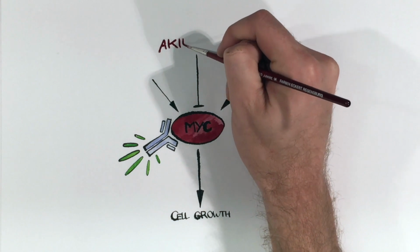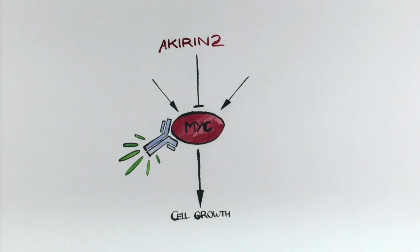Surprisingly, one of the strongest hits in our screen was a small and poorly characterized protein called AKIRIN2. Knockout of AKIRIN2 led to a drastic increase in nuclear MYC protein. While mRNA levels were largely unaffected, MYC half-life was strongly increased, suggesting that AKIRIN2 is involved in protein degradation.